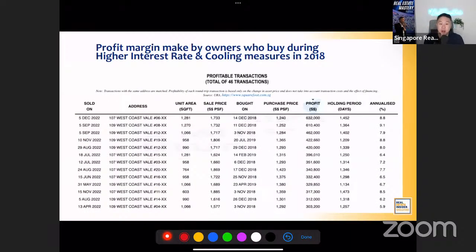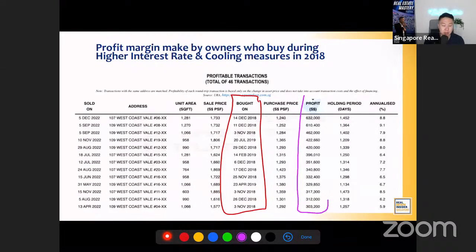So let me show you an example. A lot of people are worried, oh, because 2018 was a high price, high interest rate environment. But yet those who bought properties during that period, you can see the amount of profits that they were able to build. Okay, so it's not about, today, high price environment is against me. It's not that way. If you can only make money in a high price environment, then you are speculating.